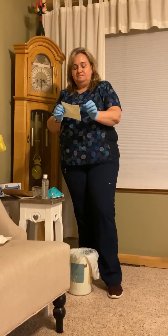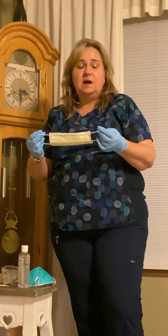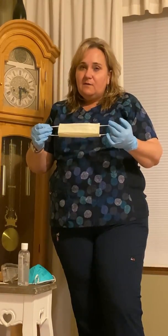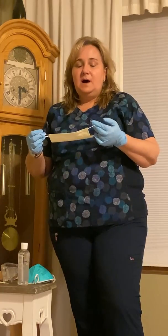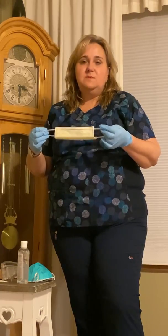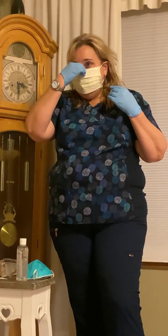Okay, so now I'm going to don this mask by grabbing these two straps and touching the outside of the mask as little as possible. However, my hands are gloved at this point, and as long as I remember that I'm not going to touch my nose, mouth, or eyes, I should be okay. I just want to minimize touching the outside of that mask.